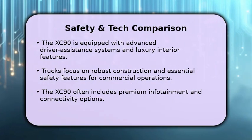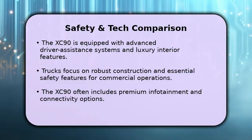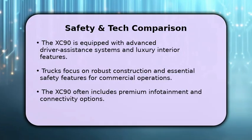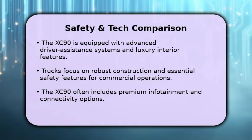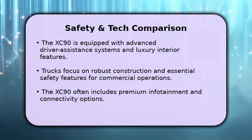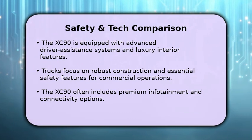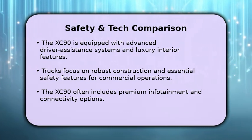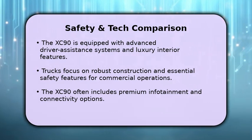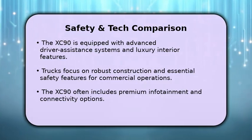Finally, we'll examine safety and technology. The Volvo XC90 is renowned for its cutting-edge safety innovations, including numerous driver assist features and a premium interior experience. Trucks prioritize fundamental safety for heavy-duty work, often with more basic cabin amenities focused on functionality. While both are safe, the XC90 integrates more advanced comfort and convenience technologies for its passengers.